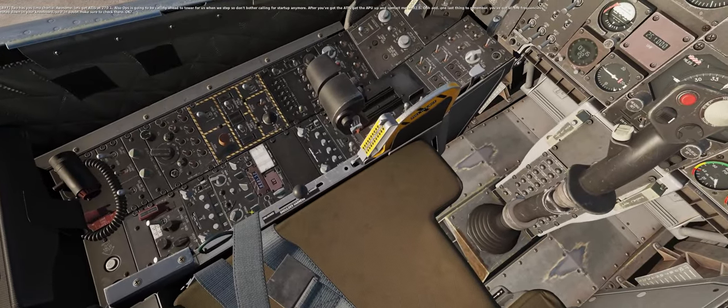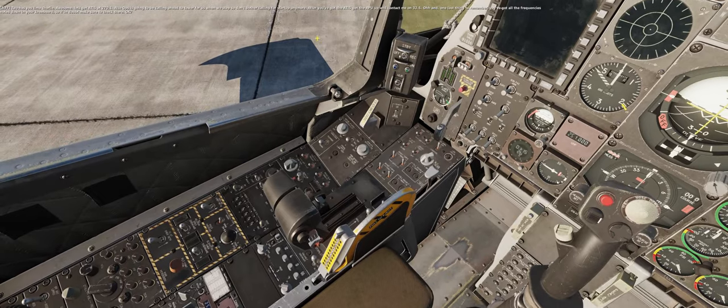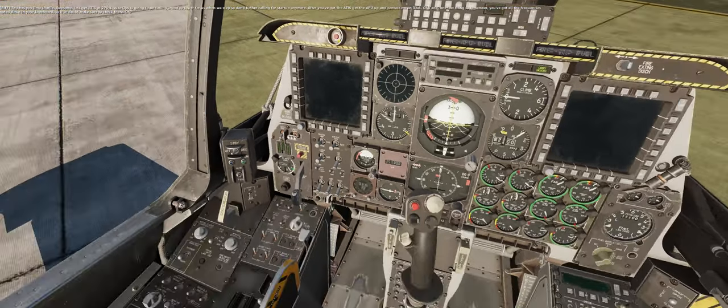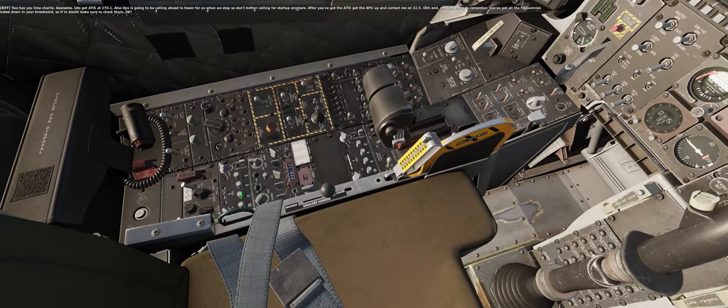Also, Office is going to be calling ahead to tower for us in the set. Don't bother calling for startup anymore. After you've got the ATIS, get the HQ up and contact me on 32.5. Oh, and one last thing to remember. You've got all the frequencies noted down on your keyboard, so if in doubt, make sure you check there, okay?